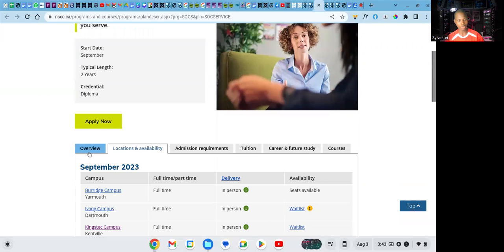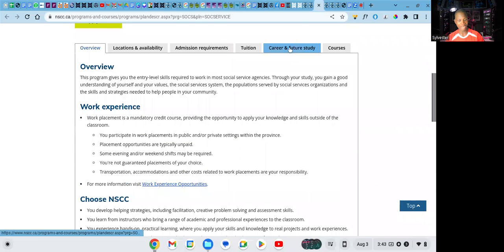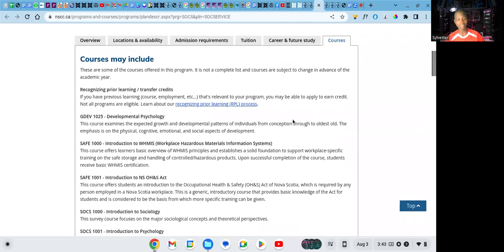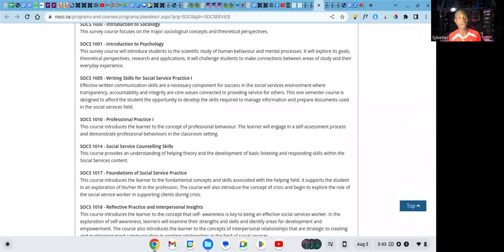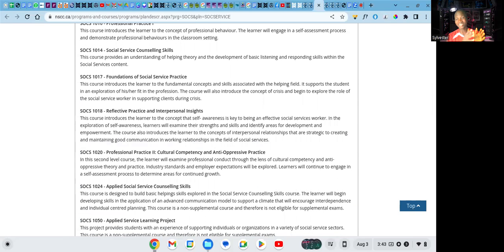So you want to make sure you also read the overview of the program. You also want to make sure you read the career part. You also want to make sure you read the courses that will be taught. Maybe if you can do a switch. There's actually a program I was looking at. Okay, it's one of the business programs, and the person wants to go into a specific part of the business program. So you want to check if maybe in the first year the general aspects will be taught, and in the second year they are going to specialize in your particular area of interest, right?